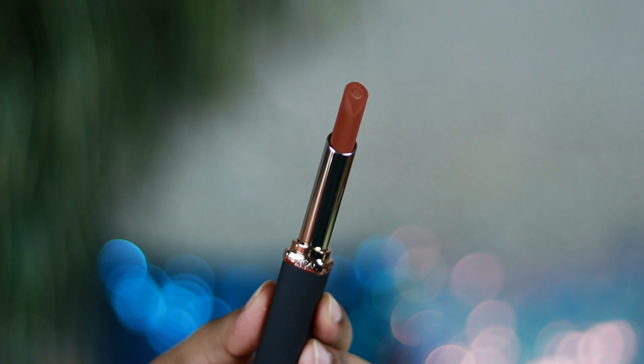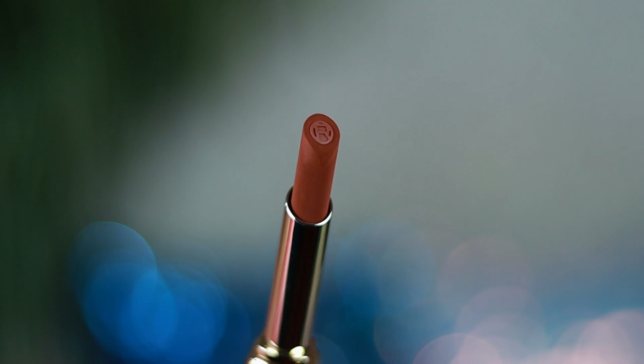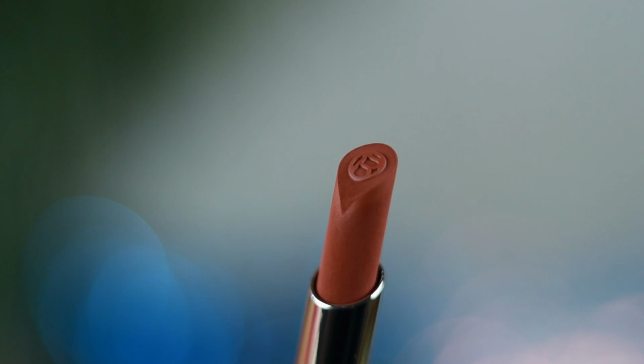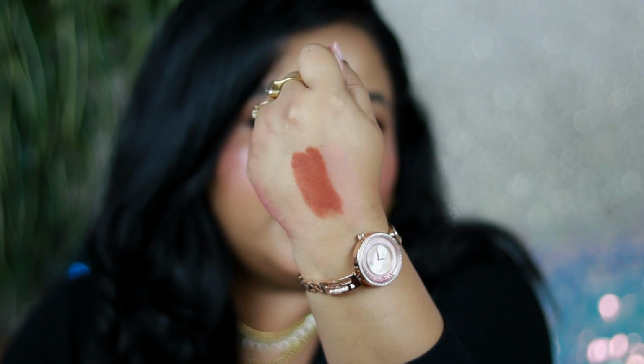So you can see this is how the packaging looks like, and this is how the lipstick looks like. You can see that L'Oreal logo on top, which kind of will get spoiled once I swatch it. And let me just give you the swatch of this particular one. So I'm swatching it over here. As you can see, this is a really pretty brown, warm pecan brown shade. You can see how pretty this shade is.